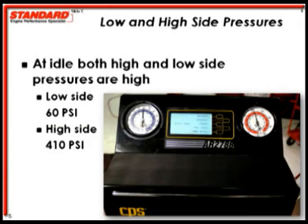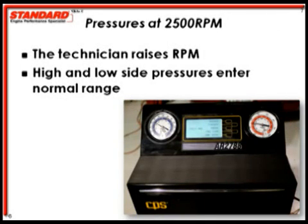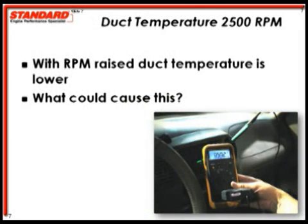The technician then connects his AC machine and observes the gauge readings. Both sides are high at idle. Next, the technician brings the engine up to 2500 RPM and observes the readings. These readings are more acceptable. Temperature also reflects the improved pressure and is dropping to a more acceptable temperature.